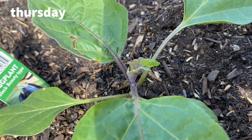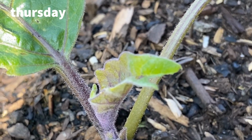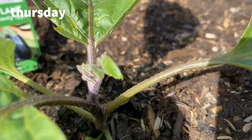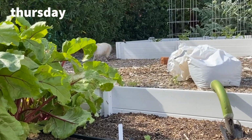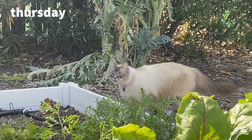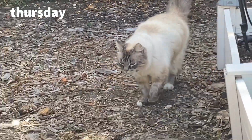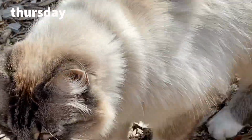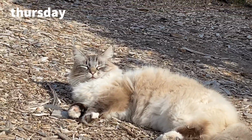Yay. This is our eggplant. And that is a brand new leaf coming in. Beautiful. The fuzzies are even purple. Well, hello there, sir. Oh. Wow.